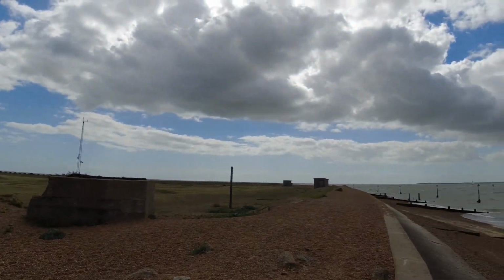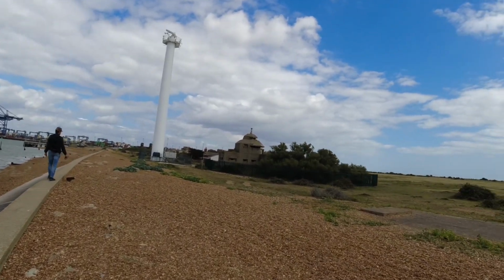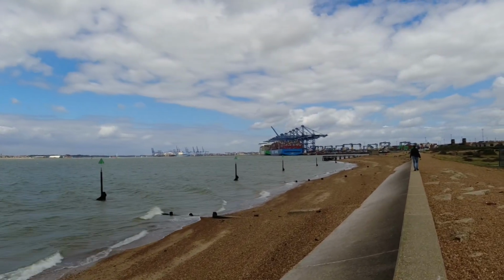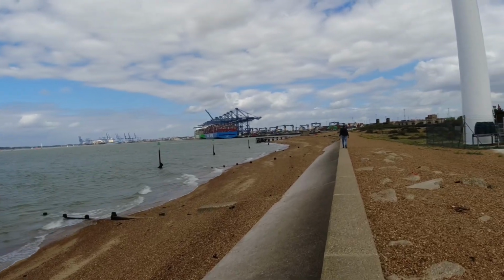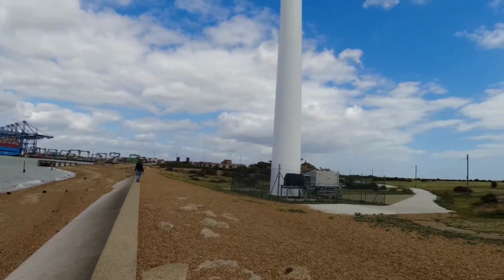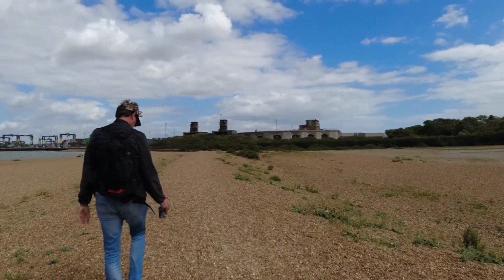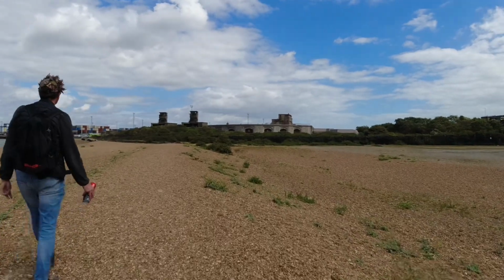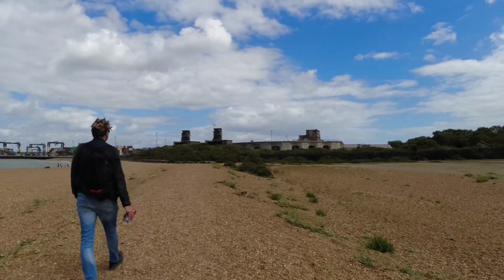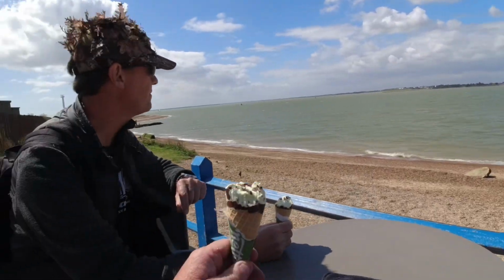So these are old defences from the Second World War. Not many boats in today. The closer you get to those boats, the more impressive they are, because they're huge. And obviously we've got a radar up there. So Landguard Fort is now managed by English Heritage, and you can go in there because it's a museum now. So check it out. It's our ferry. Cheers.